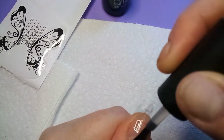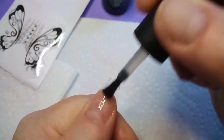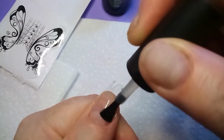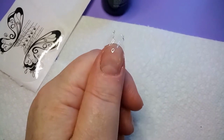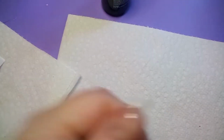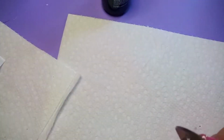Every coat that I'm doing here, according to the instructions that come with these products, I cure for 90 seconds each. All right, so I can't really stress this enough. Every single layer that we've done so far, I have cured under the LED UV lamp for about 90 seconds.